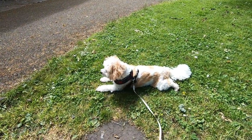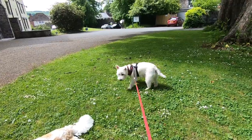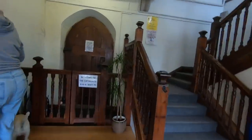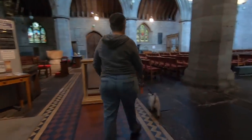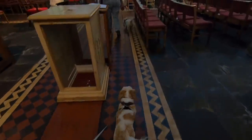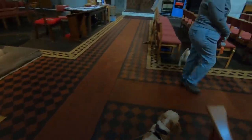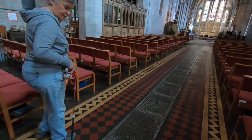Tara's just waiting very patiently for Jenny to come back. Well, the other one's wandering about, aren't you? Come and lie down, Poppy. Nice bit of sun there. Right. Now we just found out that dogs are allowed in. Only well-behaved dogs, though, Tara. Like cats, is there? No. There we go.